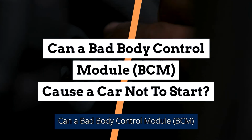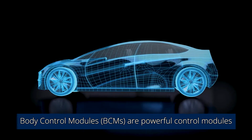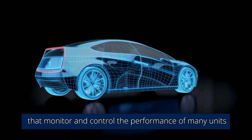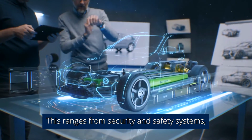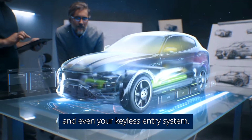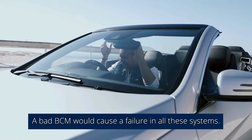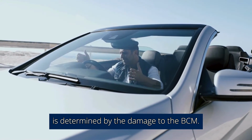Can a bad body control module, BCM, cause a car not to start? Body control modules, BCMs, are powerful control modules that monitor and control the performance of many units and subsystems in your vehicle. This ranges from security and safety systems, ACs, power mirrors and windows, door locks, and even your keyless entry system. A bad BCM would cause a failure in all these systems. However, the extent of the problem is determined by the damage to the BCM.